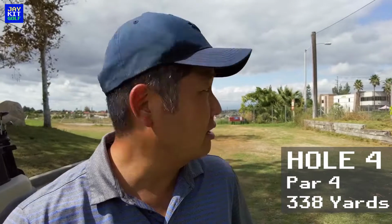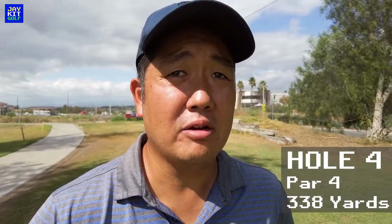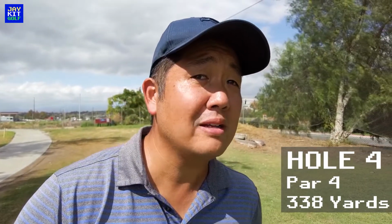All right, so hole number 4. Sorry for the noise. It's right by the street, but it's a short par 4. Looks like it's about 338 yards. It's a weird hole. It goes straight into this big mound, and you got to choose left or right. And I guess right is where the green is. Yeah, that's what it looks like. So I'm just gonna hit driver, see if I could get a birdie here.